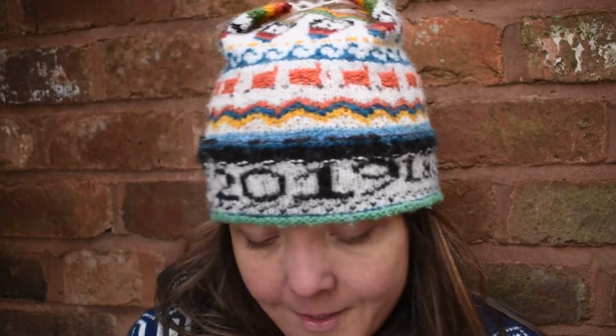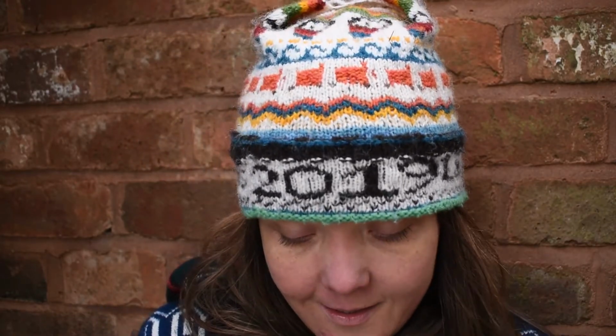Christmas traditions. Jo has told me about her Christmas traditions as well. So wool is involved, but if I read the right bit, Christmas traditions: good food, a real treat, and knitted Christmas stockings. Yeah, that sounds good.